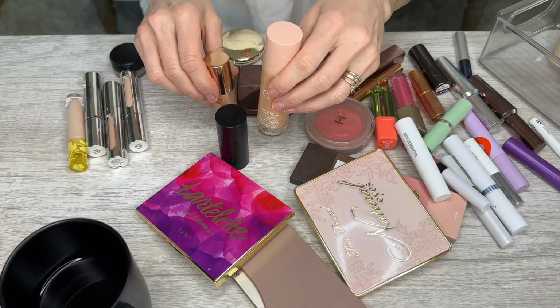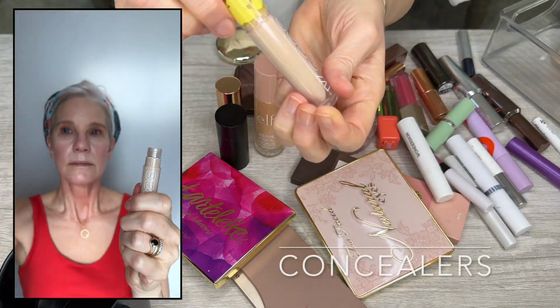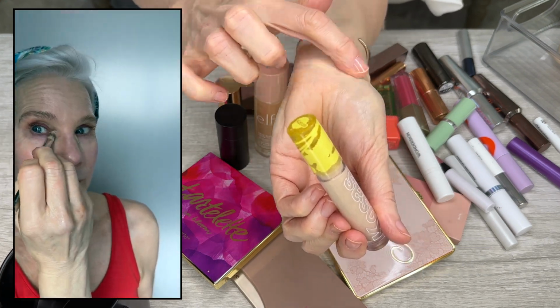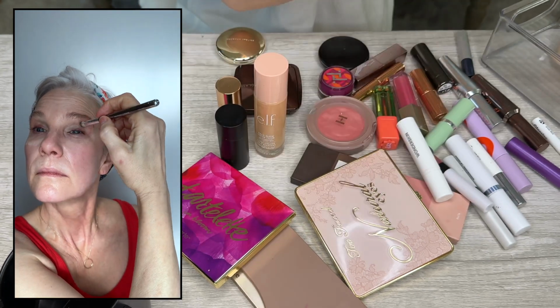Before we go into highlighters, let's go through some concealers that I've been trying. My most recent purchase in concealers is the Kosas, super creamy, love this. Sits right in the corner of my eye to brighten things up. Really happy with the Kosas concealer.